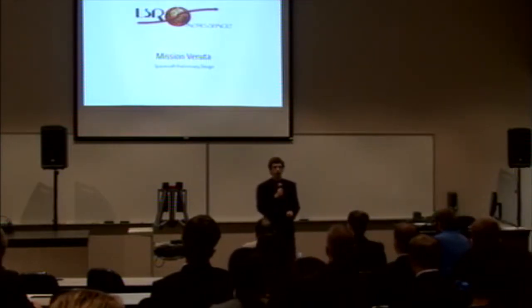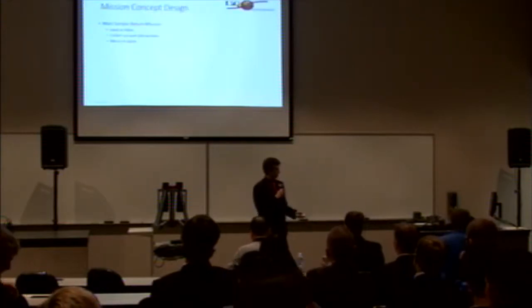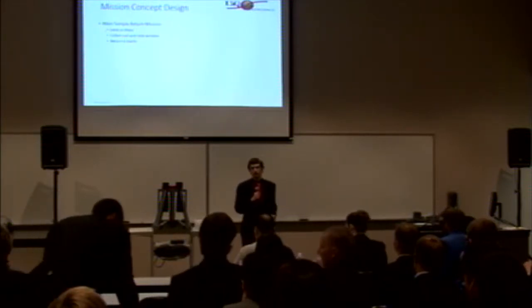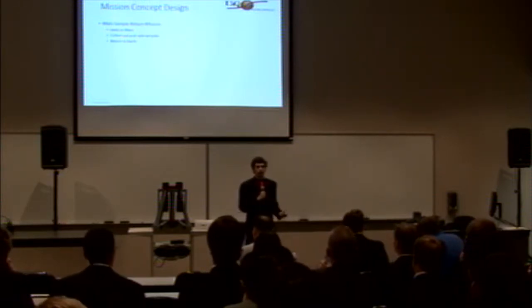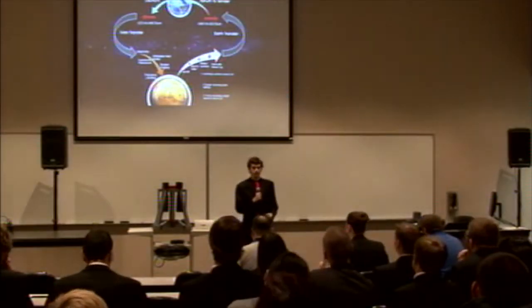Thank you, Allison. So, Team LSR Aerospace spent the first couple of weeks of this semester working on a mission concept design, in which we decided to investigate a Mars sample return mission. That is to say, we designed a mission that involved landing on Mars, collecting a sample, and returning that sample to the Earth, as shown in the diagram above.